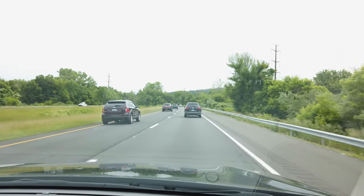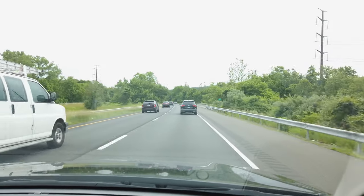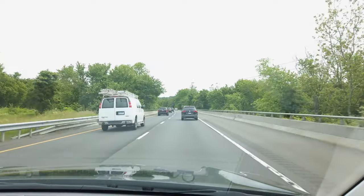There was like a little mist. It wasn't really a sprinkle, but it was like a little.